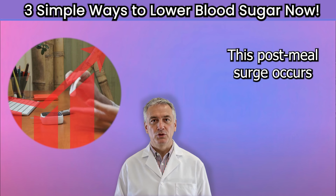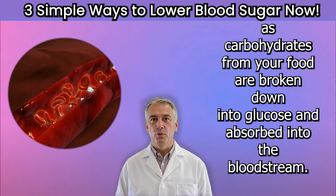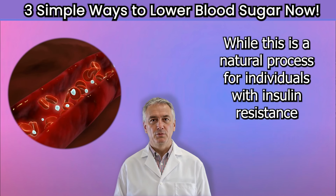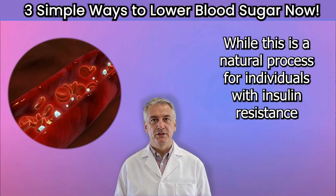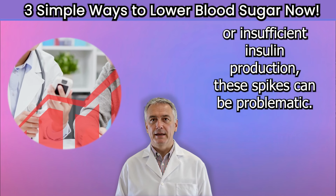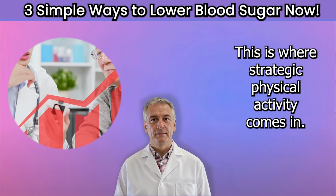This post-meal surge occurs as carbohydrates from your food are broken down into glucose and absorbed into the bloodstream. While this is a natural process, for individuals with insulin resistance or insufficient insulin production, these spikes can be problematic. This is where strategic physical activity comes in.